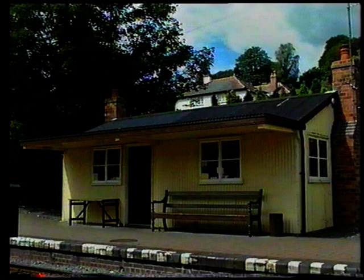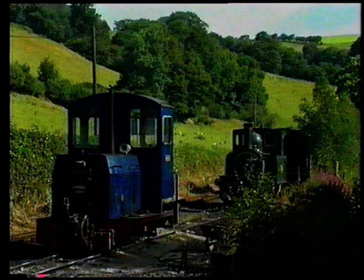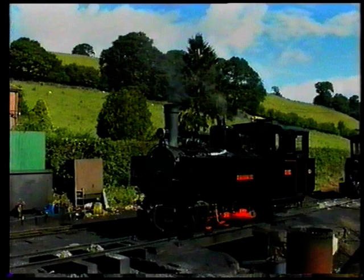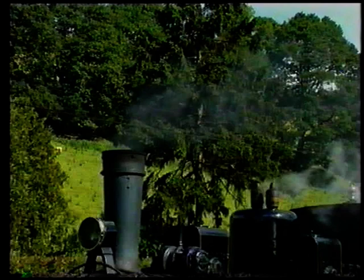The line's first two locomotives, built shortly after the turn of the century, are still in existence. One of these, the Countess, stands behind the diesel locomotive. The rostered locomotive, an 080 tank, is somewhat younger. It was built by Franco-Belge in 1944.